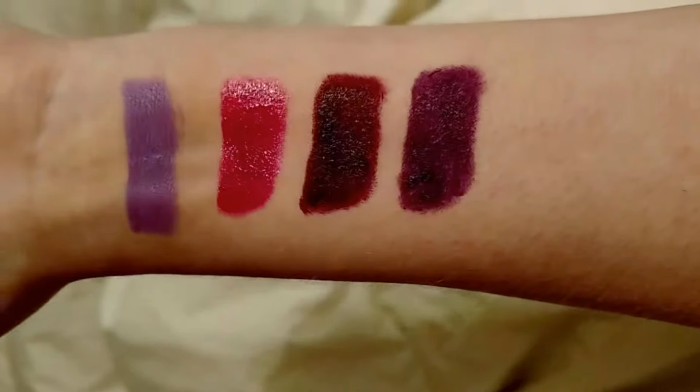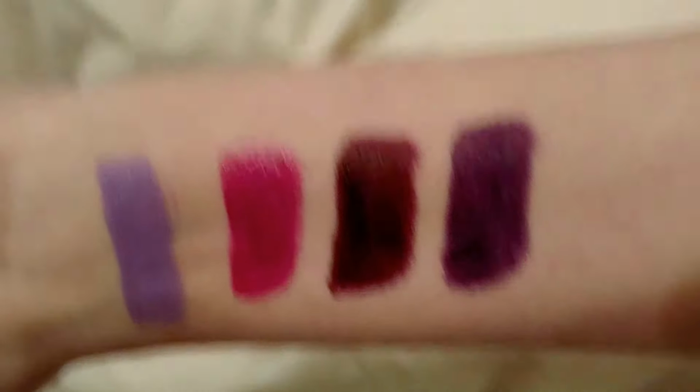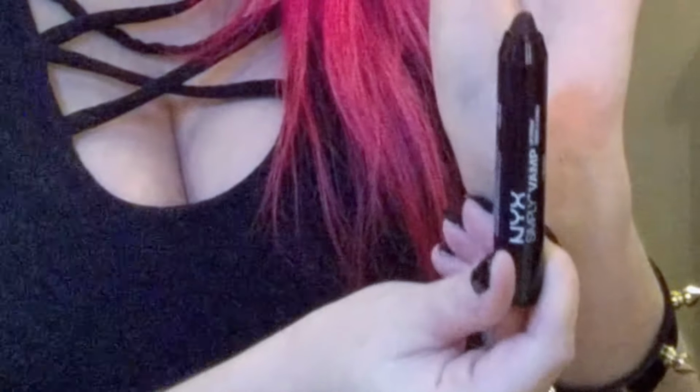The second color is 06, in the color She Devil, and this is probably one of my favorites, and I think it is a dupe in color to one of the Kat Von D shades I will show you later. However, in formula, it is more of a cream. It's not going to last you all day, whereas the Kat Von D ones will probably last you longer and can last all day if you don't eat greasy foods.